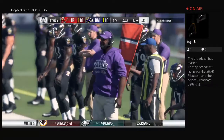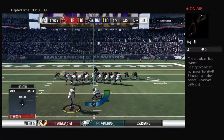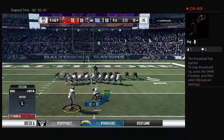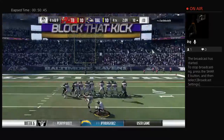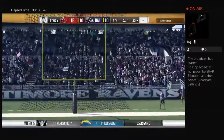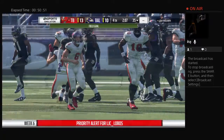They have to kick this field goal, don't you? No question about it. Look at the clock. Look at the situation. Kick the field goal. And Sturgis able to knock it through. And they will take the lead at 13-10.